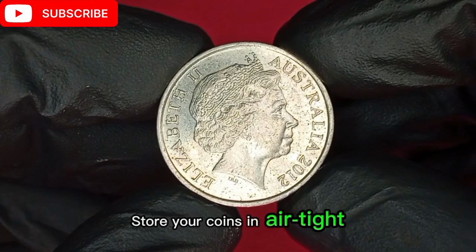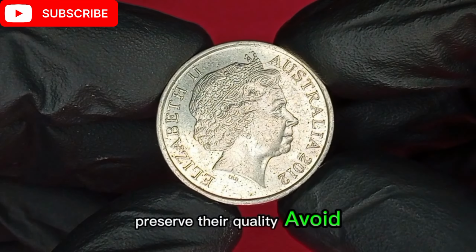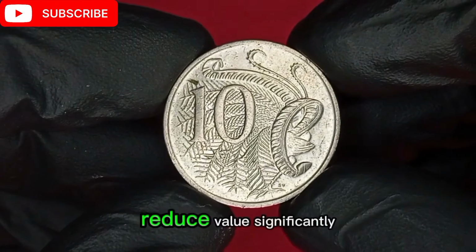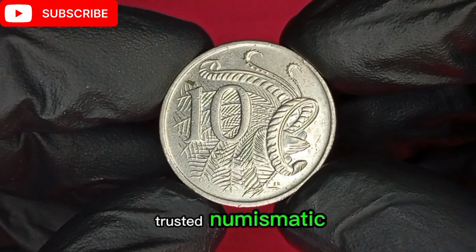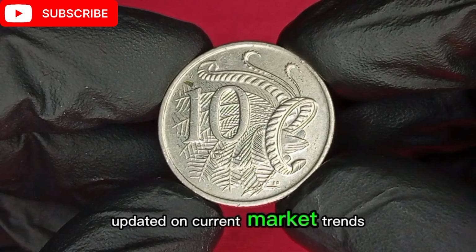Store your coins in airtight capsules or 2x2 coin flips to preserve their quality. Avoid cleaning them, as this can destroy their natural patina and reduce value significantly. Also, track coin prices using trusted numismatic websites and auction platforms to stay updated on current market trends.